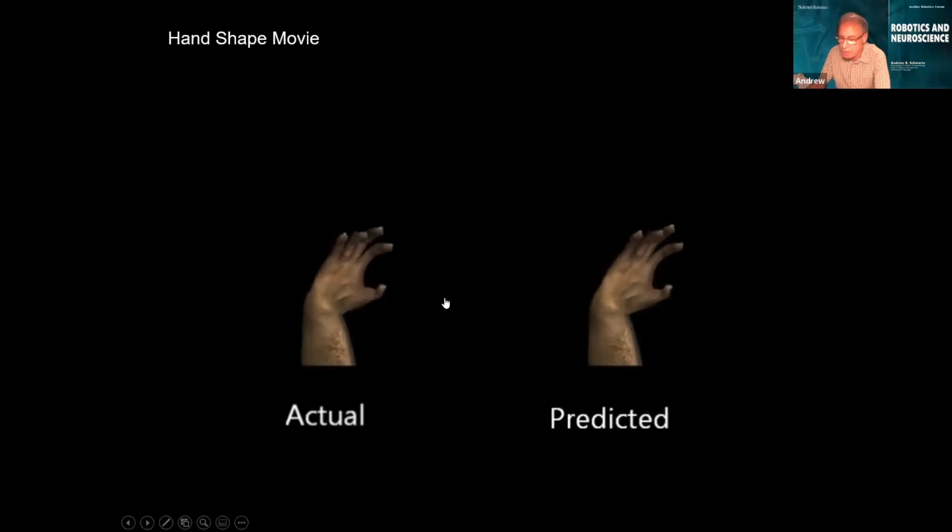And here's the animal doing this, so we could decode this. And you can see his actual hand movement as he grasps these objects and what we're able to decode.